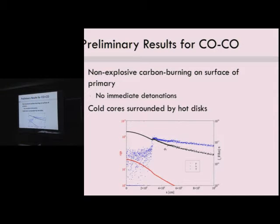I'll just say that the preliminary results of these mergers have been that there's non-explosive carbon burning on the surface of the primary. I neglected to mention that even when I'm doing carbon-oxygen, I do have a helium atmosphere. That helium all burns away right away, so it doesn't really affect anything. And you're left with these cold cores with these hot disks.